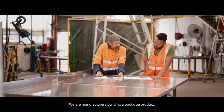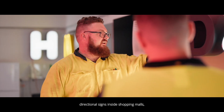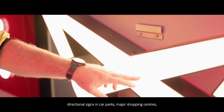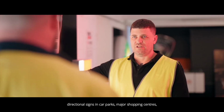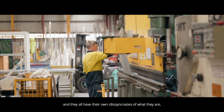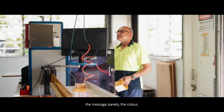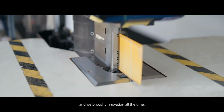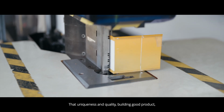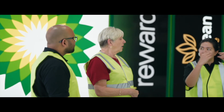We are manufacturers building a boutique product. Directional signs inside shopping malls, directional signs in car parks, major shopping centres. They all have their own idiosyncrasies of what they are, whether it be the engineering for the wind loading, the message panels, the colour, and we brought innovation all the time. That uniqueness and quality, building good product and delivering what we said we're going to deliver.